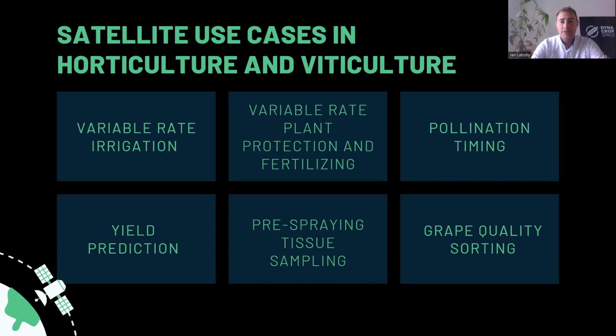Another use case which is now gaining some traction is the pollination timing and blooming analysis. We will talk about it. Yield prediction is in our agriculture very important to understand how much, and in this area also what kind of quality the farmer can expect, and then it can change the way how to sell the production, how to plan for the harvest.